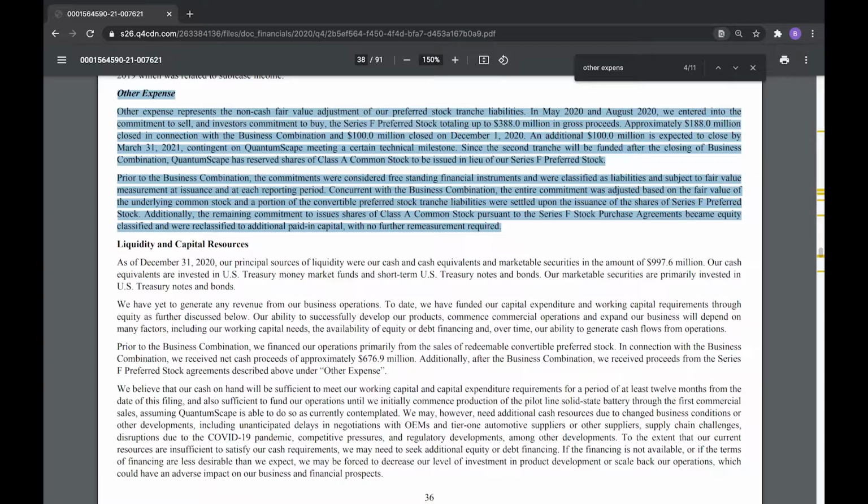I'll let you read through this on your own time, but for me, I'm still not completely sure what it means, and this is definitely a concern for me. So I have to do more digging to fully understand what this line on the earnings report is, and it is important because it is expenses that is contributing to our net loss.